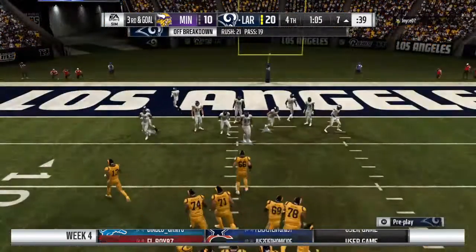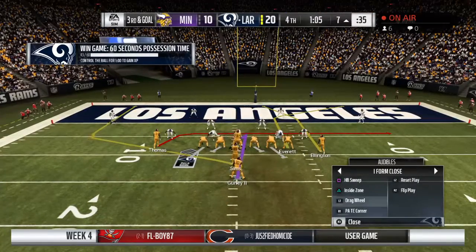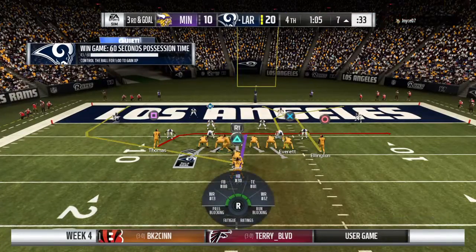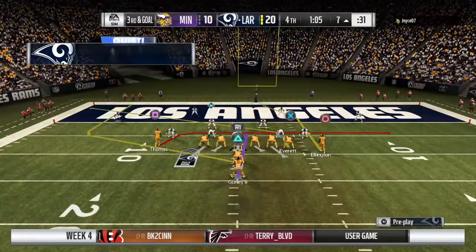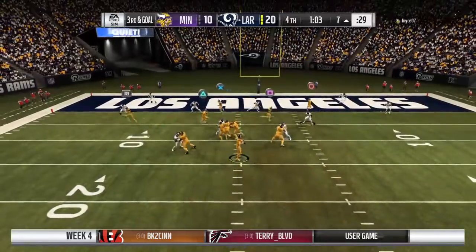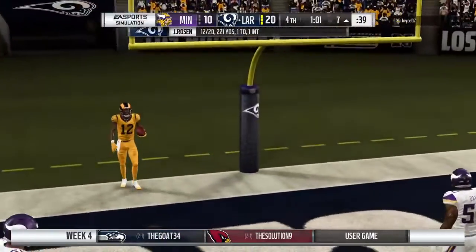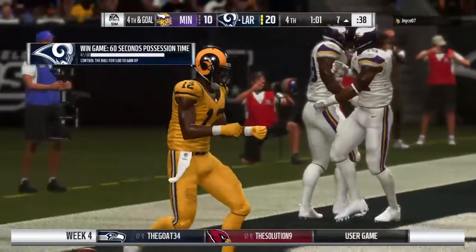A lot of tired bodies on that field, but this is a big play, 3rd and goal. Detroit! Detroit! Gone! Now it's Rosen. Hard throw, incomplete.